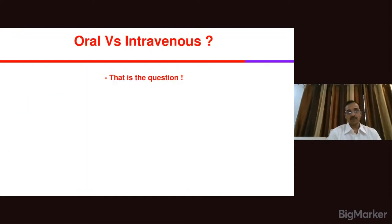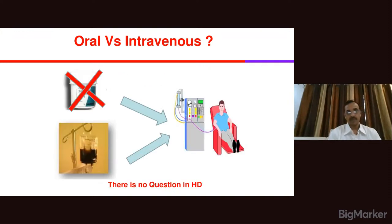Now the question is whether we should give oral or intravenous iron. So that is question number one. And the answer is, if the patient is on hemodialysis, there is no question that we should not give oral iron, because we know that oral iron is inferior to intravenous iron in CKD patients, and the patient is already going for dialysis. We already have access to the systemic circulation, so why not give intravenous iron and rapidly replenish the stores?